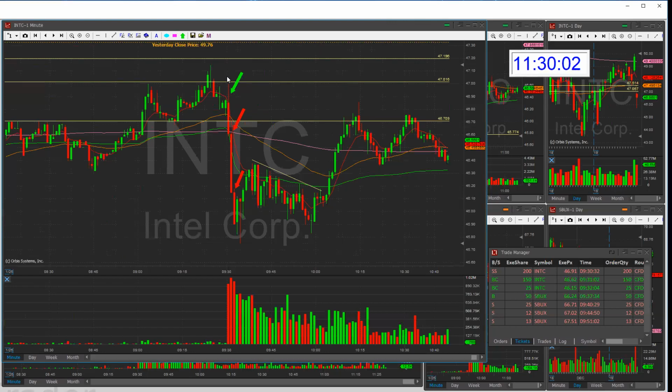If not 30 cents, at that point in time, I was actually thinking about the 47.11 area. So a little bit over 47, the key psychological whole number, I was seeing it reject the 47. And right here as well, we see the rejection of 47. So I basically just took it out the gates, 200 shares, as you can see right here.